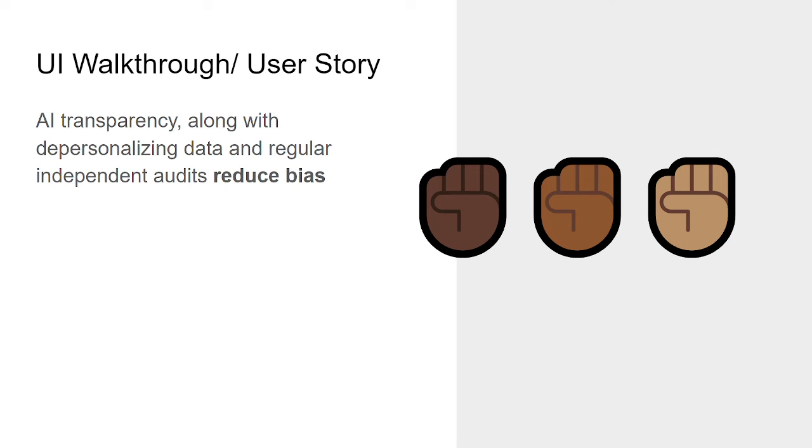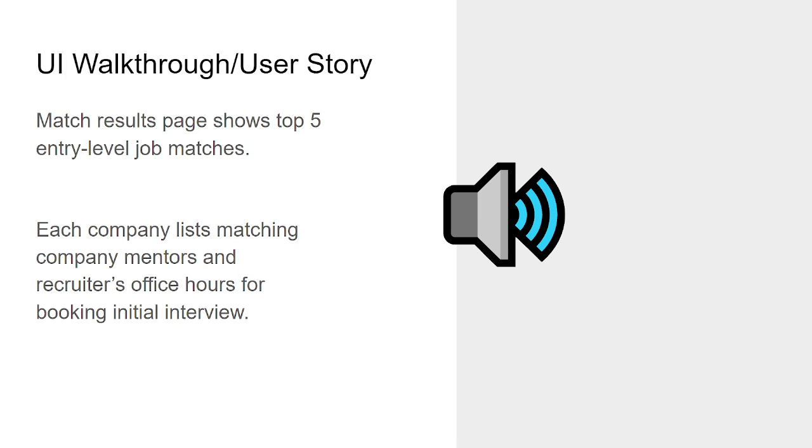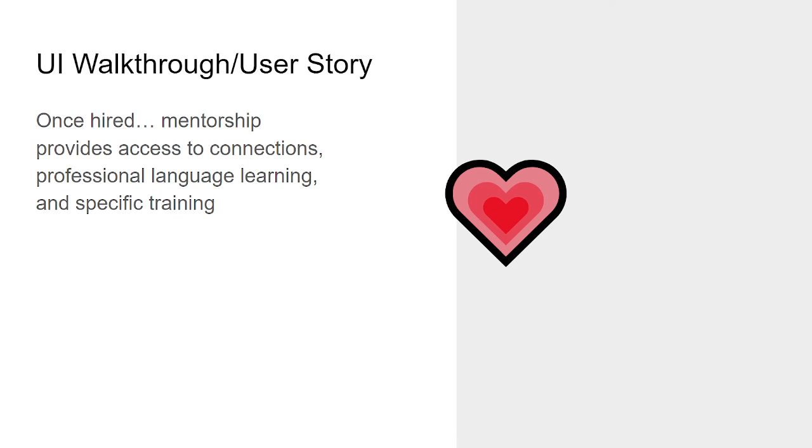I did not have screens for this, but this is a way that we're going to try to reduce bias by having regular independent audits, depersonalizing the data, in hopes that that makes the hiring process a little bit less biased. We have our match results and the entry-level job matches, and each company is listing matching company mentors, recruiters for office hours, which will probably be a future release.